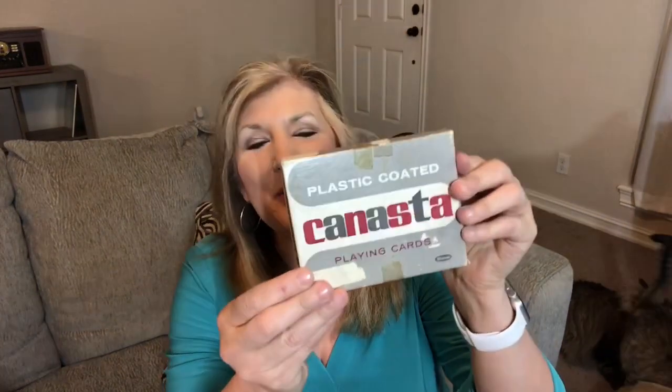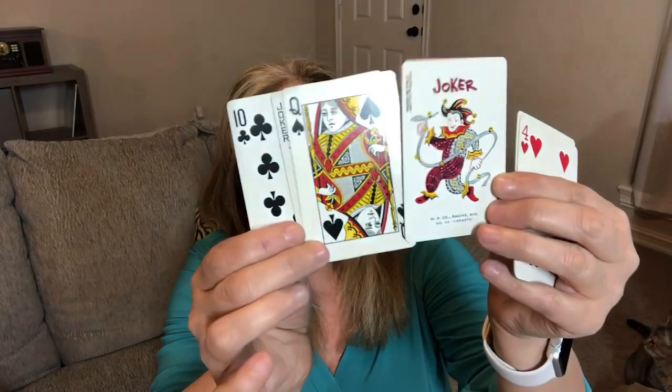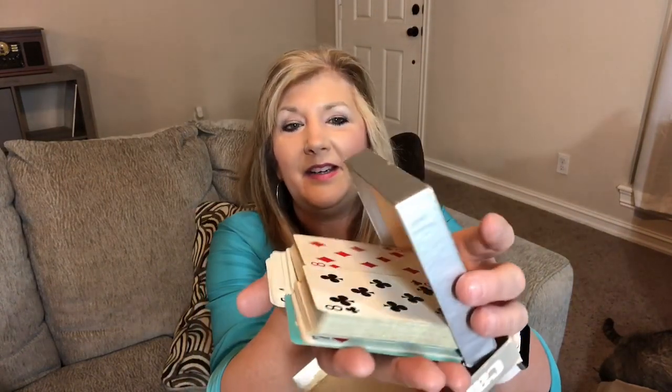I also found some canasta cards, and I don't know when these are from because I can't seem to find a date on them. And if anyone knows how to date cards, I'd love to know. You can see the cards. I just love this because you know that's old. And the jokers have some writing on them, but there's not really dates. And it just says number 66 canasta at the bottom. So I don't know if that indicates it was 1966 or what. But the cards appear to all be here. And I just think it's really neat. And of course, I'm having a soft spot for certain things.